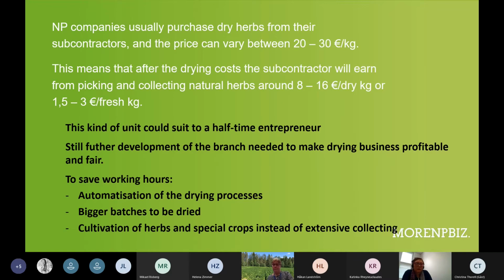And this model will be available on our website, as well as another model which I have calculated for a farm, a family farm who cultivates certain amounts of herbs and then uses natural products. And that might be also a more realistic calculation, because our natural product companies are mainly small. Thank you very much. Thank you, Jana.